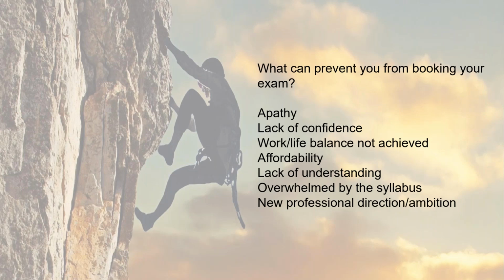Lack of understanding can also be very important here. Lack of understanding in terms of what the questions are actually asking of you. And that also leads in to the next point, which is when you're overwhelmed by the syllabus. If you're overwhelmed by the syllabus, the situation is that you look at it, you just think it's just too much. And some of our exams, when you think of the topics that we cover, governance and law, economics, management accounting, financial accounting, there's a lot in there that can initially seem a huge amount.